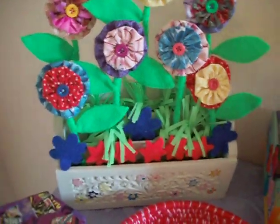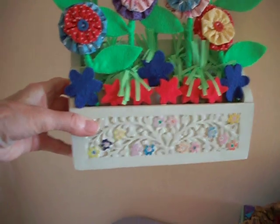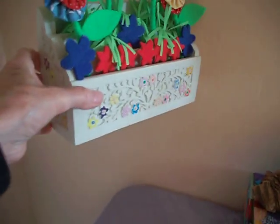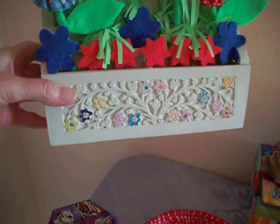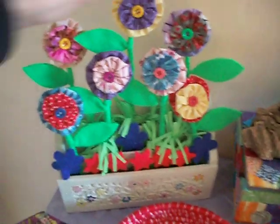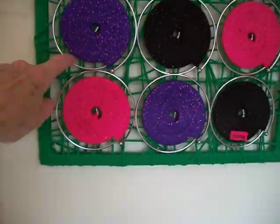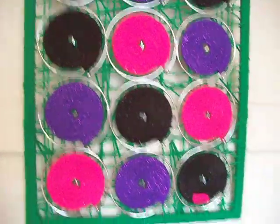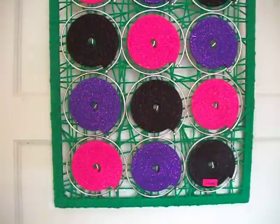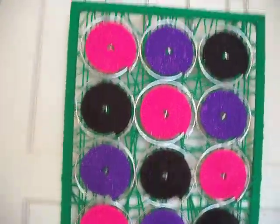And that little box there was a letter rack. That was a letter rack, 50p from the front of a charity shop, brown, horrible. So I painted it, and I made it a little indoor flower garden. See, I like flowers. And these spirally things here, they are chrome coasters, found again in a charity shop, 50p for a set of 12.